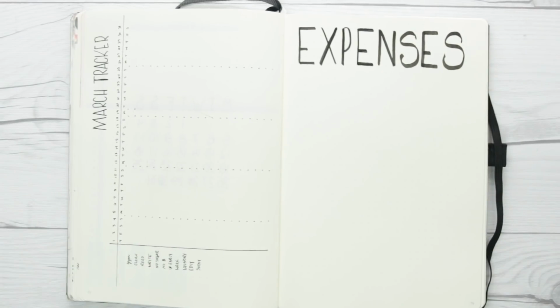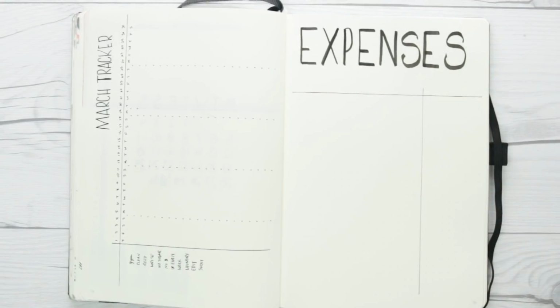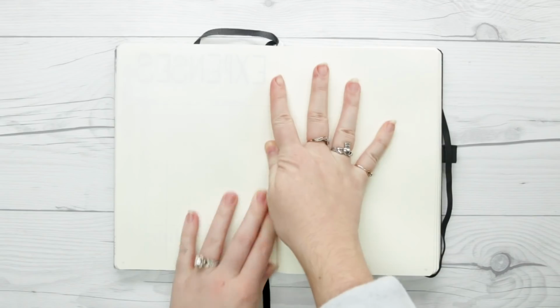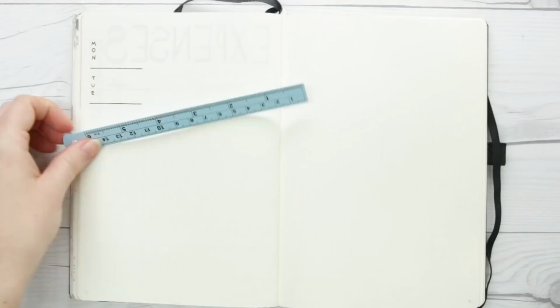But I did want to add a nice big bold header because I didn't want it to look boring. I just want it to be easy to do. And that's pretty easy to do. And now we're right into my weekly spreads. So fast. We got here so fast. That is one great thing about minimalism. It is so easy and it takes no effort.